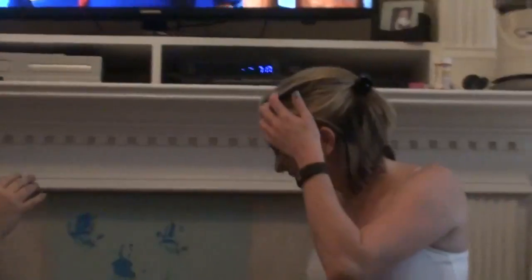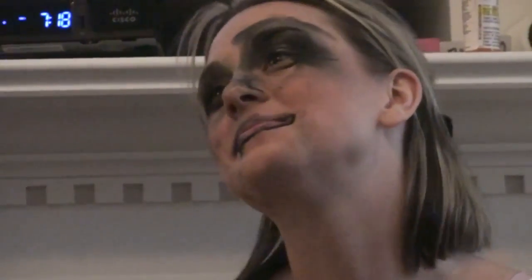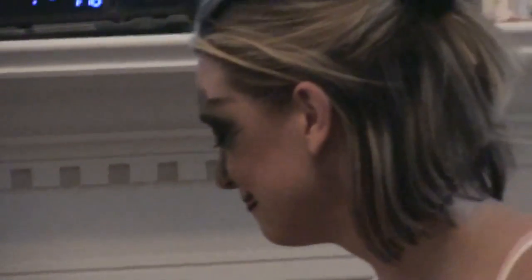I think she's done. What does she look like? Now turn and look this way because I can get you more lit up. I gotta take a picture. But I had a pretty good close up. Oh my god. Okay, look up. Halloween!